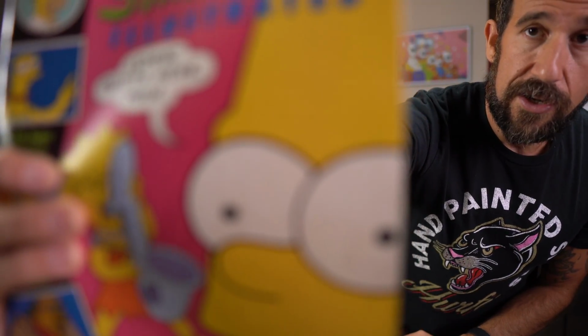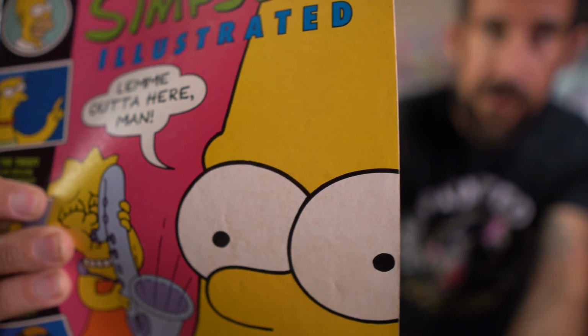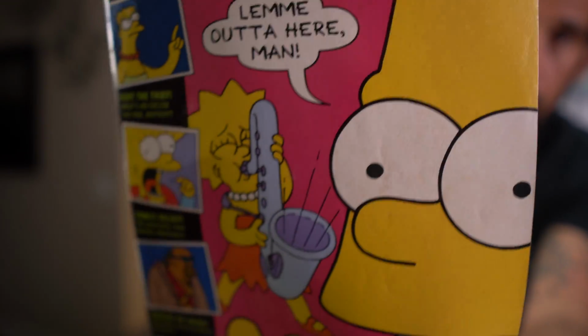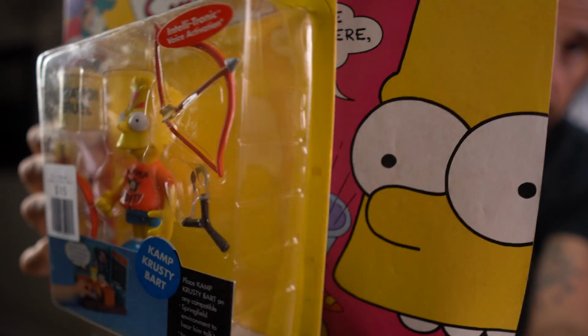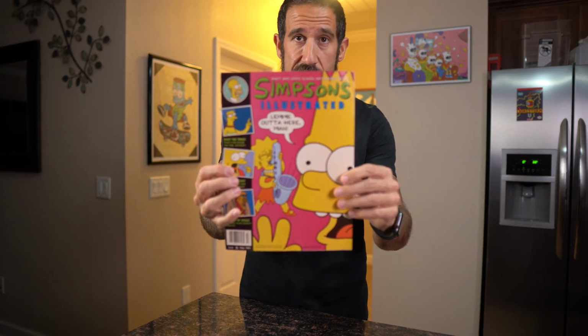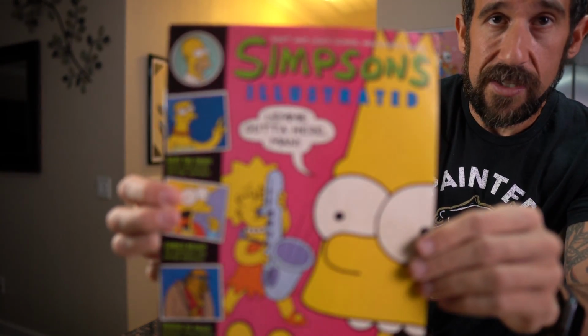Let me see exactly. This is all I saw, here it is right here, but it was covered up. Nope, it was covered up the other way around. It's kind of hard trying to reenact this. All I saw was those eyes and that yellow. I immediately saw that out of the corner of my eye, down on a shelf, covered with a bunch of other magazines. That looks like Bart Simpson. And yeah, it was a Bart Simpson magazine.